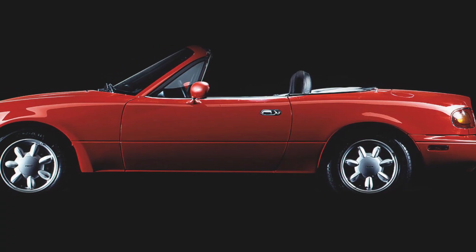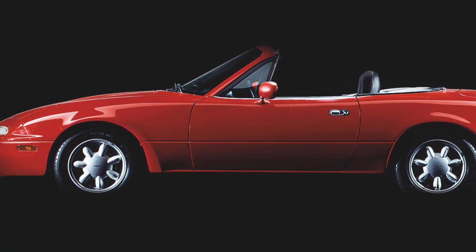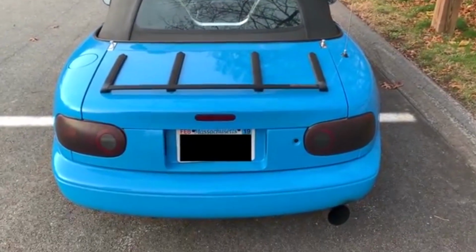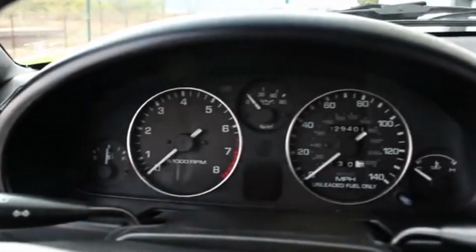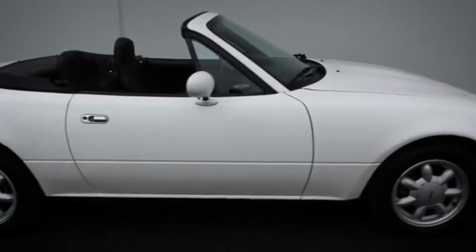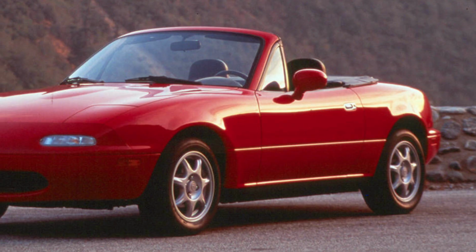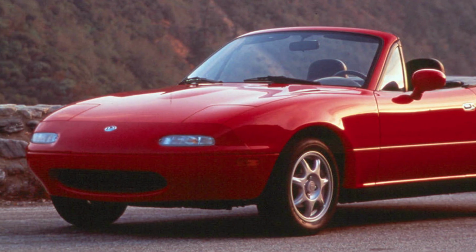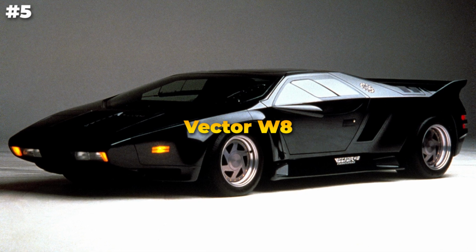They meticulously engineered it to deliver sports car handling at an affordable price, packing more precision and balance than many higher-end sports cars. The Miata's simplicity is deceptive. Behind that straightforward design lies a host of thoughtful engineering choices aimed at maximizing driving pleasure and reliability, making it a timeless classic. Number 5, Vector W8.